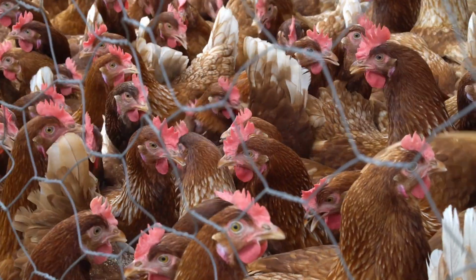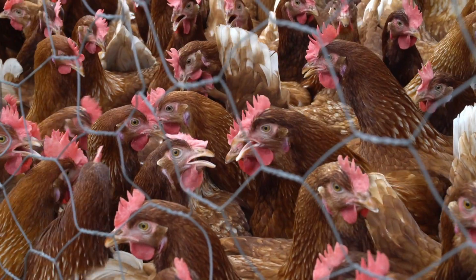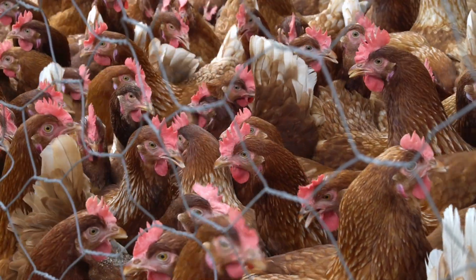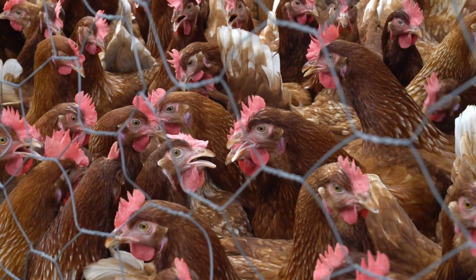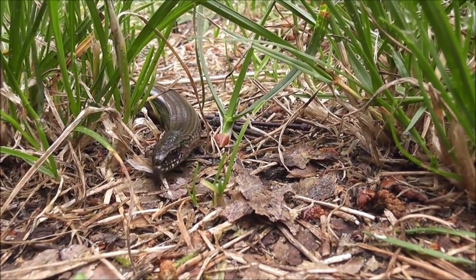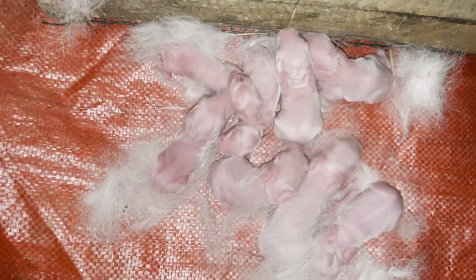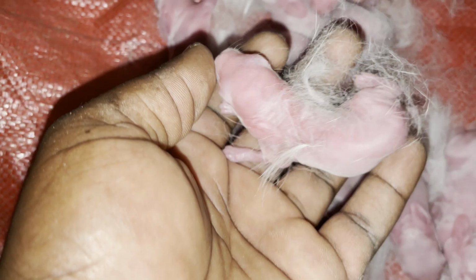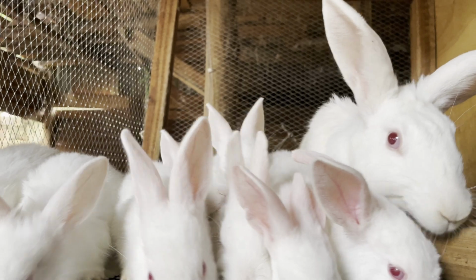Now guys, I've seen people using the chicken mesh when doing wooden cages, putting it on the sides. I've even seen some people who put it on the floor. Guys, don't use the chicken mesh, because the spaces in between the mesh are really big, which can allow predators like snakes. It can even allow rats, and rats are going to be eating your day-old rabbit bunnies. Now, if you have this problem of the rats eating the bunnies, it means you're not going to have stock on your farm growing up. So this is something that you should address while constructing your cages.